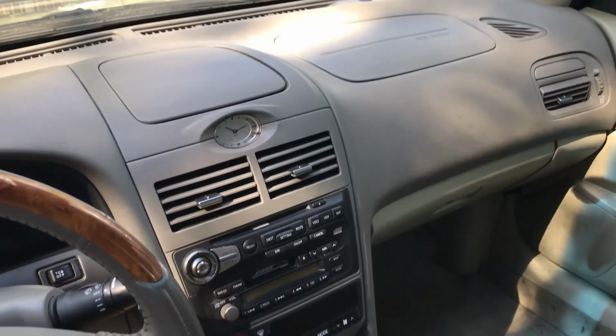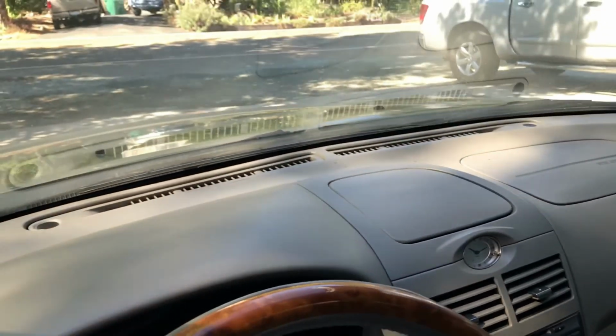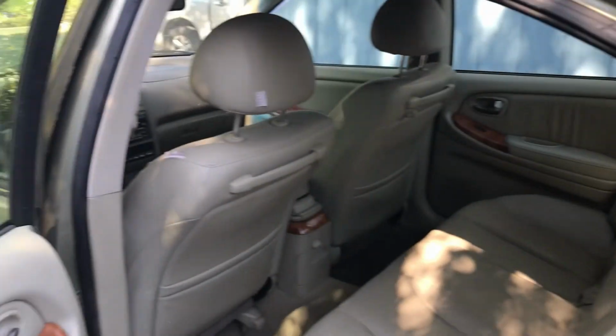I kind of want to keep it for a little bit. I might keep this car for a little bit and drive it and enjoy it because it's so luxurious. It's just such a nice car. I just love the leather.